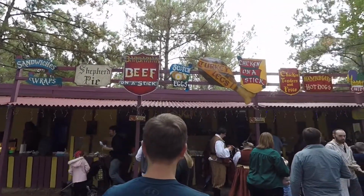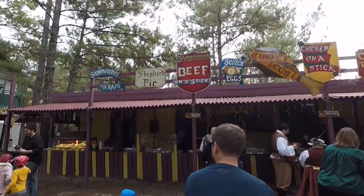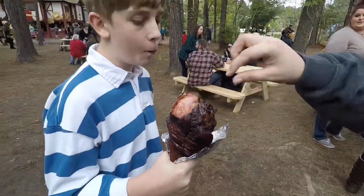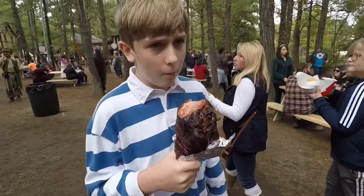Well, if you get hungry at Ren Fest, there's no shortage of food. The biggest draw out here is the turkey leg. Do you see that thing? Yeah, that paint bucket. Is that good? Mm-hmm. Oh, yeah. That is huge. Probably would have been better as a two. Oh, wow.